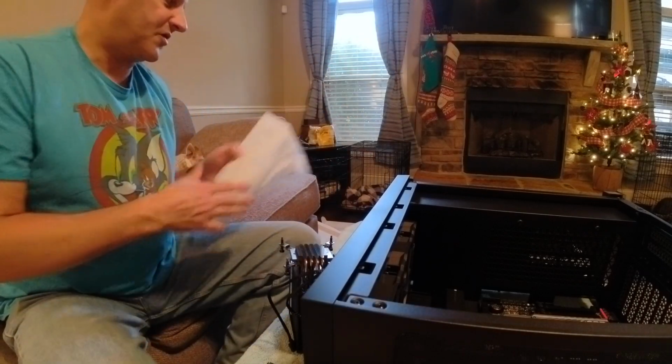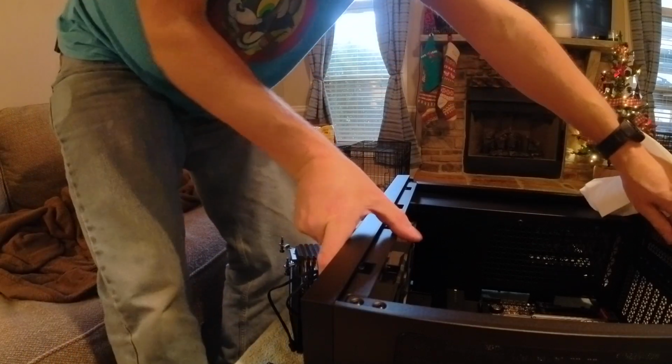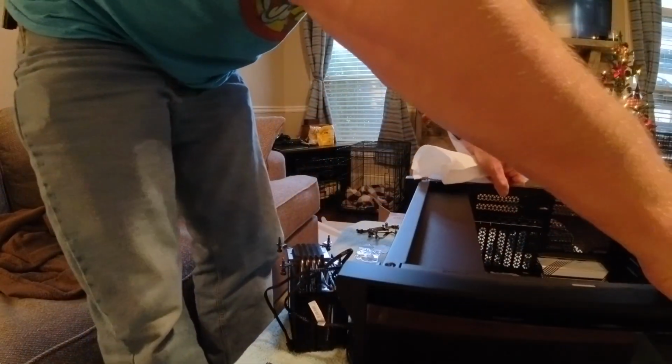Have spare paper towels with you because when you apply the grease, you're going to smear it around a little bit with your fingers. And then you're going to need to clean your fingers off so you don't get the stuff everywhere.